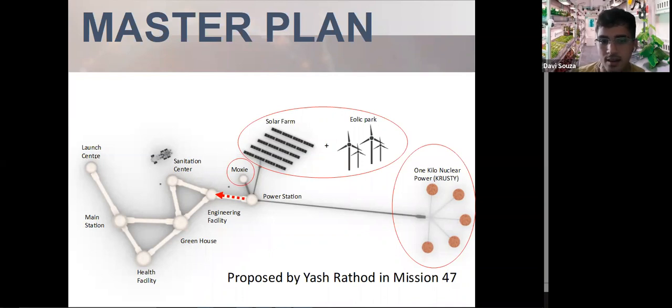Considering the internal design, this is the master plan proposed by Yashato during mission 47. And as you can see here, the power station is directly connected with the engineering facility. This has a logistical issue that I will be mentioning during the presentation. But as you can see, the power station is connected to the generation units, the main generation units. And as you can see, the solar farm composed with solar panels and photovoltaics. I'm considering here an eolic park in case of dust storms, just to have a backup generating system.